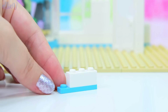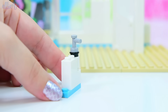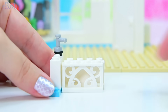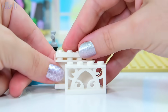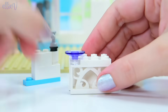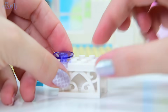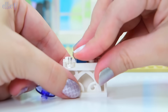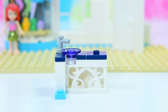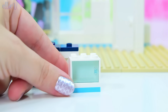We're going to have a line of blue along the bottom just to break up all the white, because there's lots of white in this, just to make it look nice and fresh. And these beautiful curlicue pieces make the most gorgeous embellishment. Once again, they add texture and they make it look like a little working piece of art. And she's got such a modern little sink here. Purple upturned sink. Now we have to stick these pieces together with our dark blue pieces to make it really look nice and slick. And now we're going to put a little fridge down the bottom.